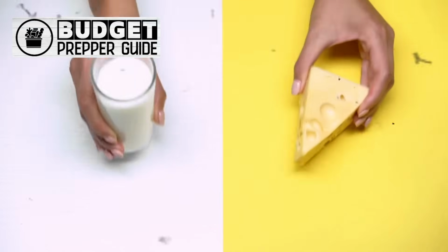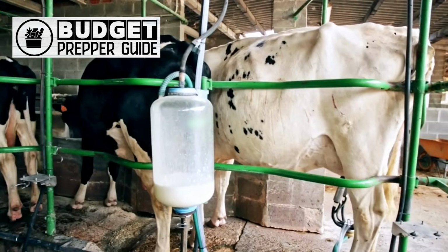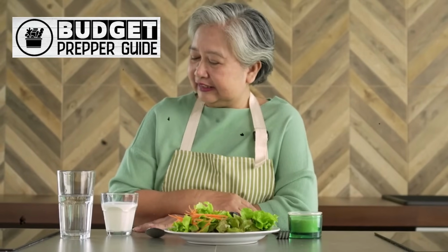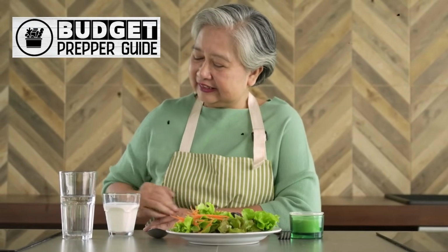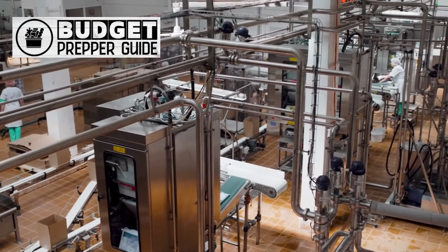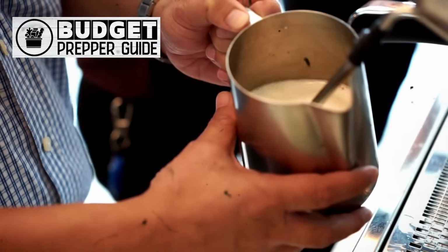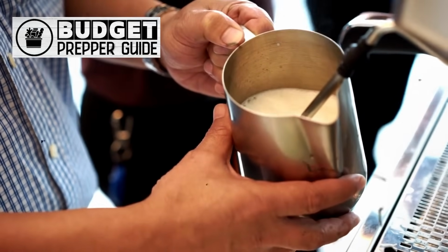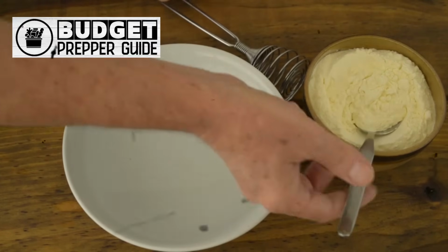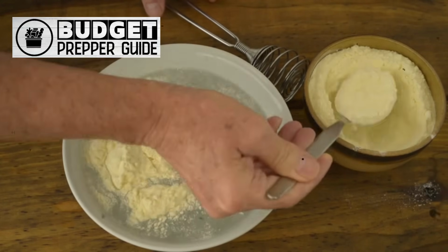9. Shelf-stable milk. Calcium without the fridge. Next on the list, shelf-stable milk, and trust me, this one's a quiet hero in senior emergency prep. Most people think milk only lives in the fridge, but seniors know better. When the power goes out or you can't make a store run, UHT milk, boxed milk, or powdered milk become lifesavers. Shelf-stable milk is exactly what it sounds like, milk that doesn't need to be refrigerated until after it's opened. It comes in small cartons, bottles, or powdered form, and it lasts months, sometimes even years on the shelf.